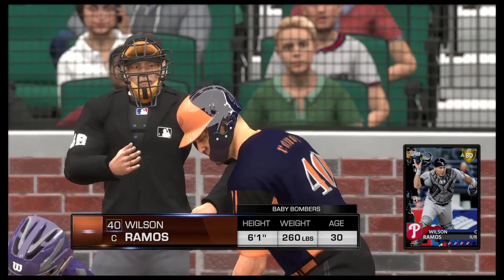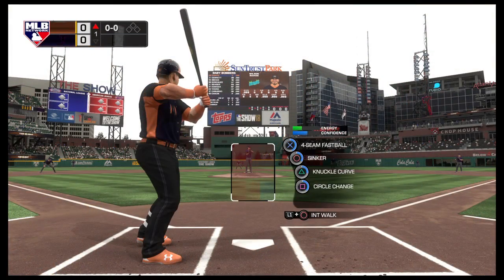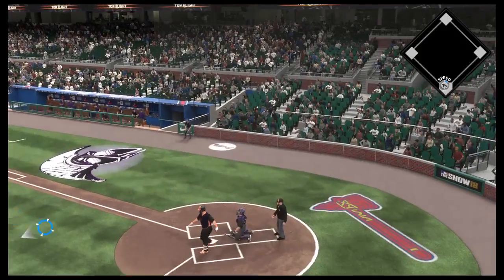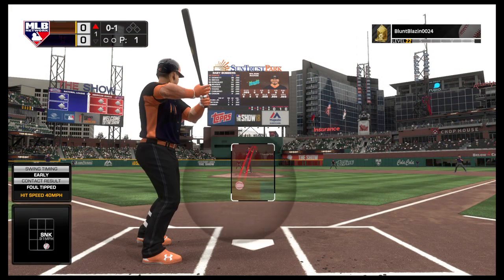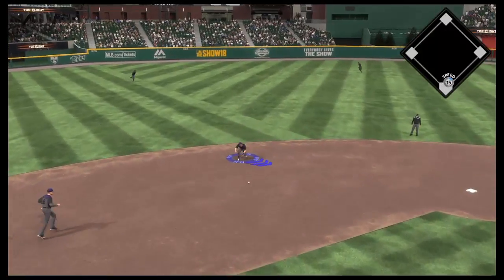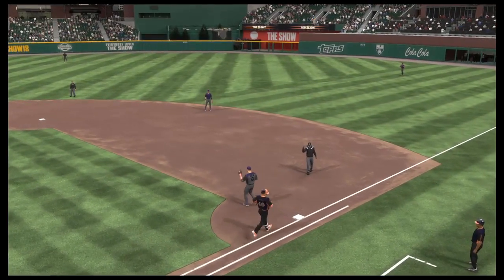Here's the catcher, Wilson Ramos. He'll get us started in this one under the lights. He's ready. Here's the first offering. A little bouncer. That rolls foul for strike one. Grounded to short. Schmidt's got it. Throws in time, and that's out number one.